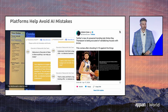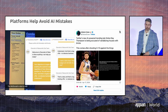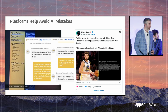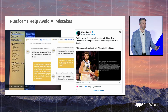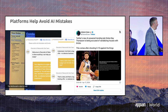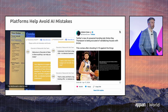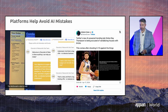And then for any of you Denver Nuggets fans out there, there was a night that Klay Thompson was having a rough shooting night against the Sacramento Kings. There's a saying in basketball, if you're not shooting well, you're shooting bricks. So Twitter was commenting that throughout the game. AI on Twitter interpreted that as Klay Thompson actually throwing bricks through people's windows, which of course was not the case.